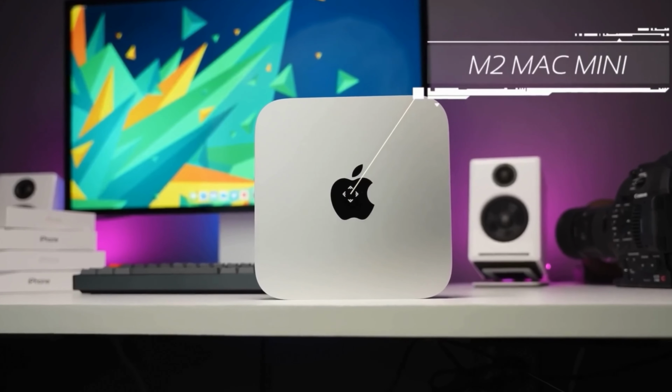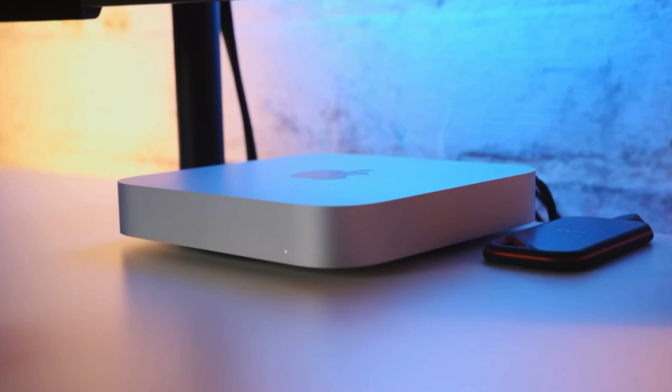Today we're gonna talk about the Mac Mini 512 gigabyte SSD with 8 gigabytes of unified memory. Let's get into it.